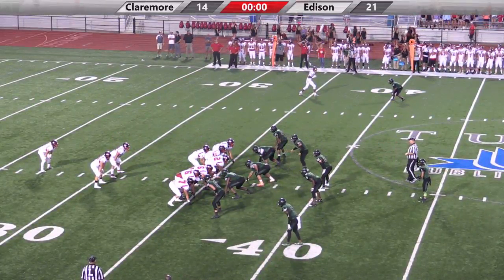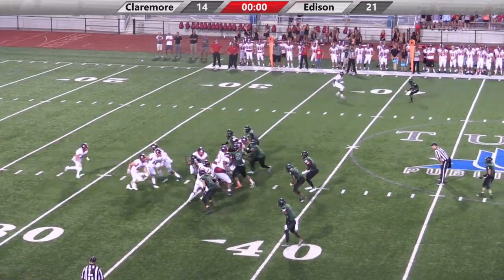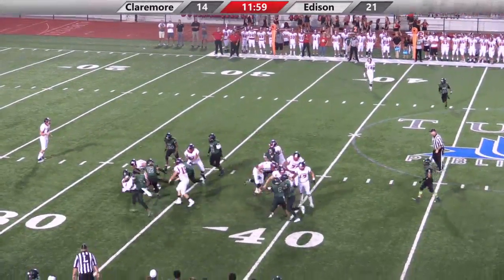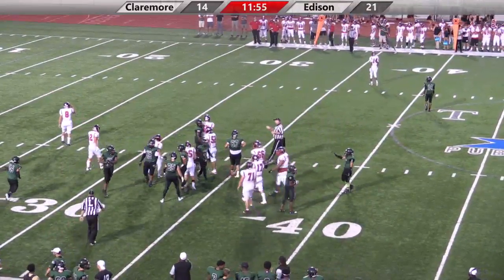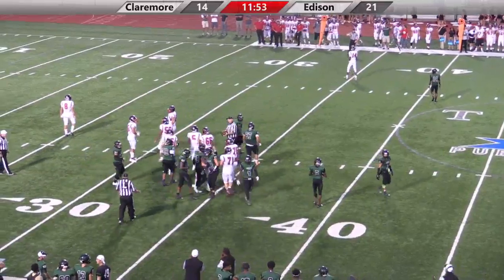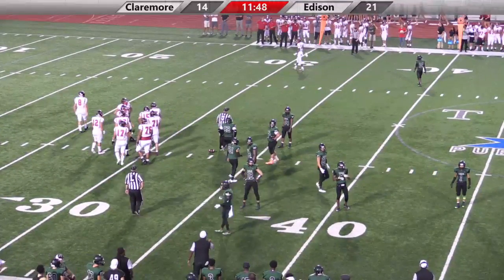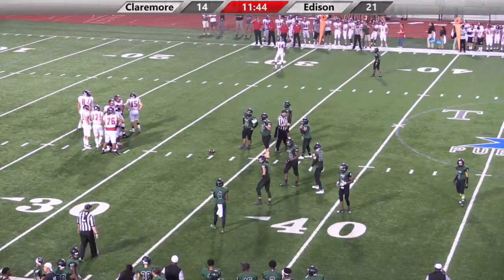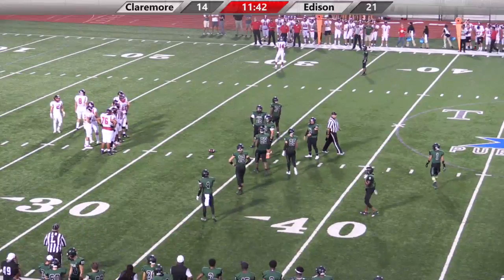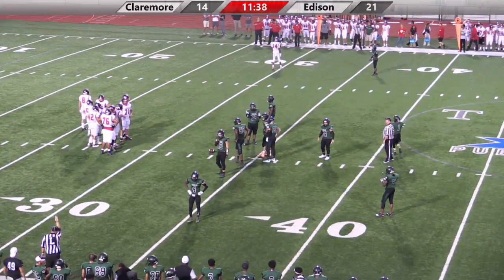Hightower back deep, kind of a power I look here. Murdoch hands the ball to Hightower, and he's met in the backfield by 58 for the Eagles. Chris McClinton with the tackle for a loss. He had to run by about 4 Zebras, and nobody seemed to want to block him. We didn't get the block on the point of attack.